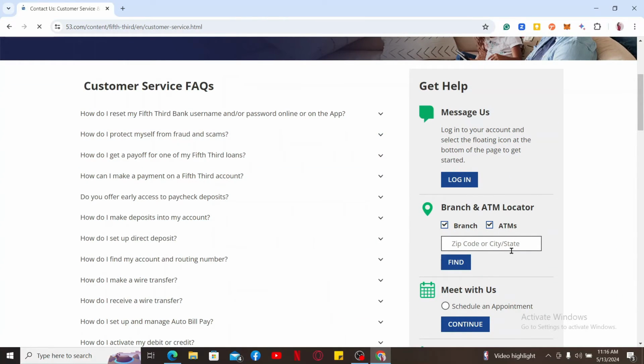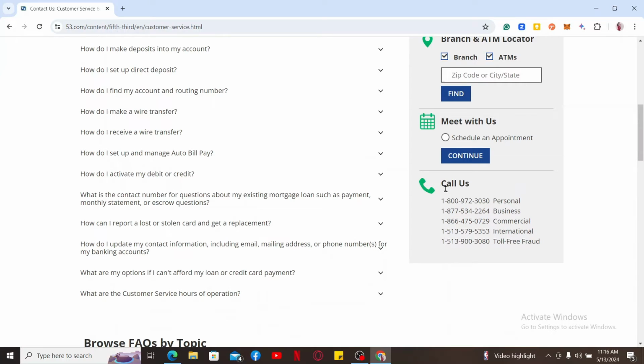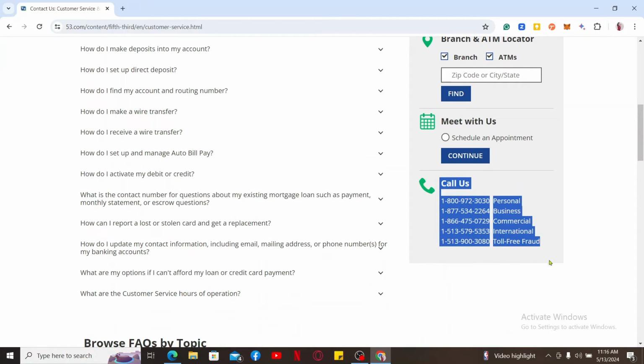On the right hand corner, scroll down and you will be able to see the Call Us tab, from where you can pick a phone number depending upon your account type and make a phone call to the customer service representative. They will be available 24/7 to assist you with cancelling your card. Mention that you'd like to cancel your credit card and be ready to provide any documentation for identity verification.